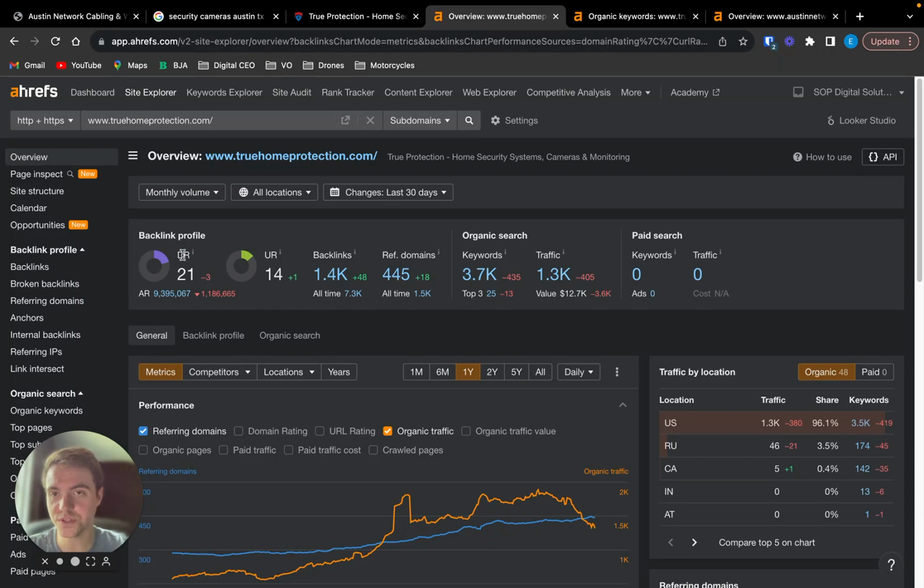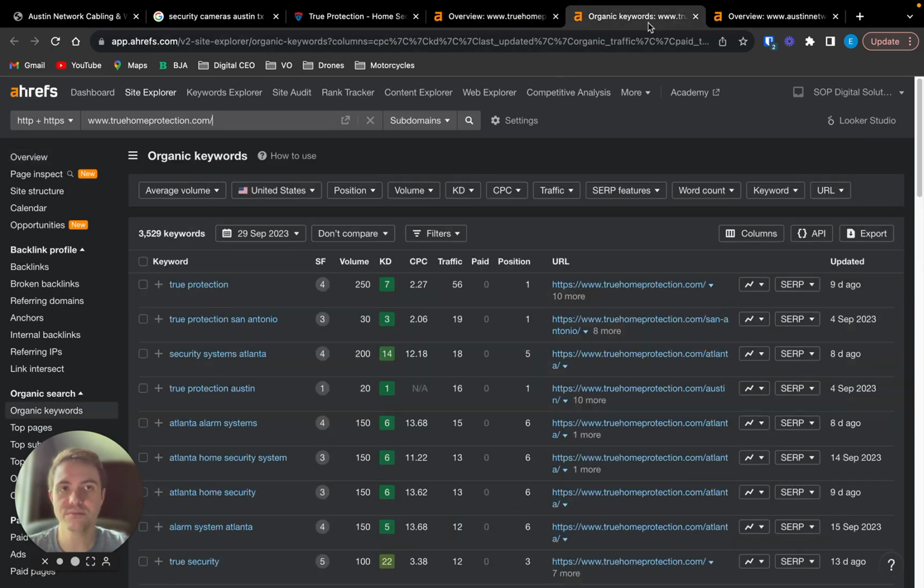And also, this is a domain rating and your URL rating. This is a 1 to 100 scale. So a 21 is actually not all that high. So even though these may look like super intimidating numbers, it's actually not impossible to go above and beyond and beat them. So I also wanted to double check and see what keywords they're ranking for.